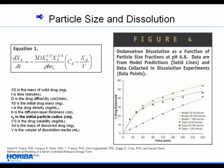When I mentioned that particle size affects dissolution, there's a very direct relationship here. What we see in this equation is one of the forms of the Noyes-Whitney equation. And what we're saying is dx/dt, this is the dissolution rate as it goes from a solid into a solution. As a function of time, various factors influence this, including the drug diffusivity, the initial drug mass, the density, the diffusion layer thickness, and down here R0 is the initial particle radius.